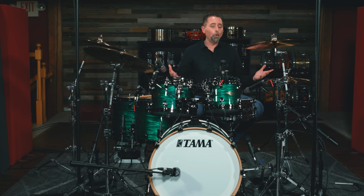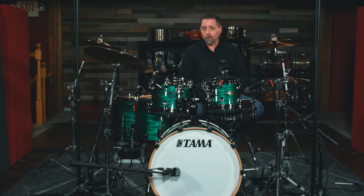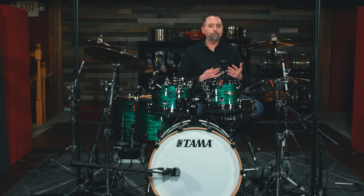Now, if you have an old pedal, is it worth getting the mirror rod? That's sort of up to you to decide, because at the price that it's selling at, it's about half the price of a good double pedal. But it's also like getting a new double pedal, so you need to determine whether or not that's worth it for you.